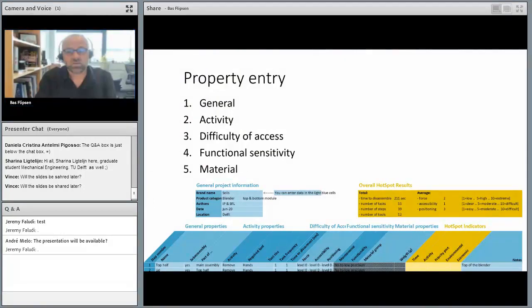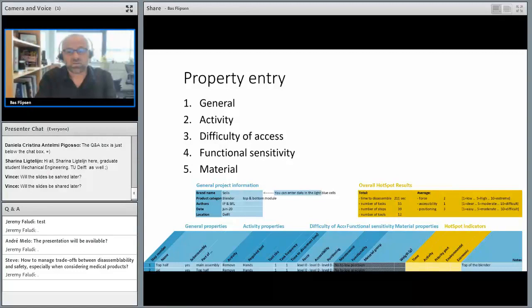First of all, we have to enter different data for every activity which we do. So we dismantle a complete product, we call it a gentle dismantle, and every step, every activity is being logged in the disassembly table. While disassembling the product, the operator logs the necessary data consisting of 5 properties. First of all, the general properties, so the part or subassembly name, and you see in the bottom picture what type of entries have to be entered.